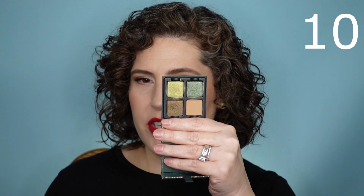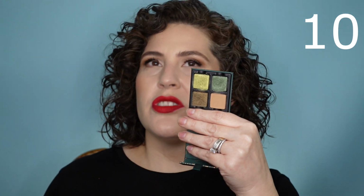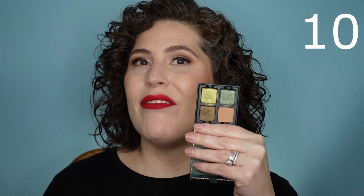All right, more Viseart. I love this one. This is one of their new Petit-Fours. This one's in Peridot. I get the most gorgeous green eye look, and this is right on the verge of too much intense color for me, but I have been loving it, especially this limey green shade here. Like all the shades in here, but these two greens are just beautiful.